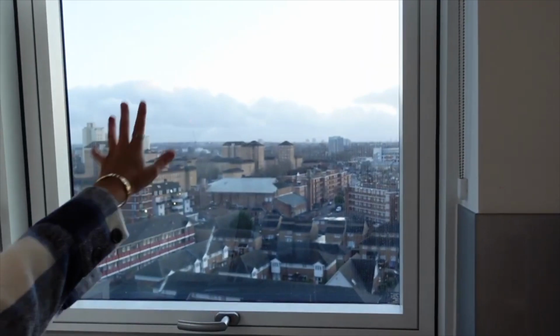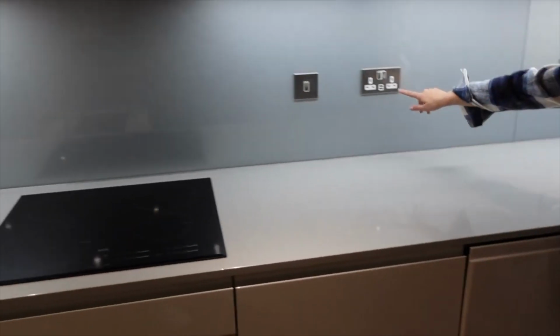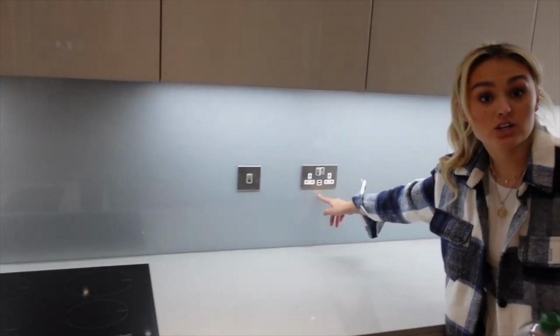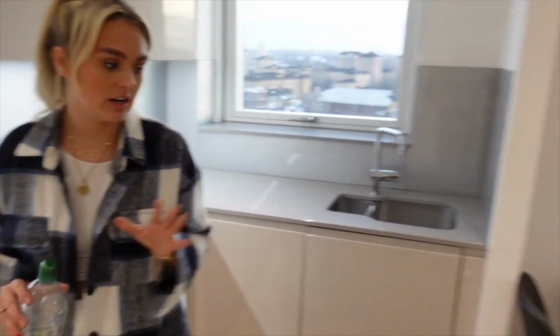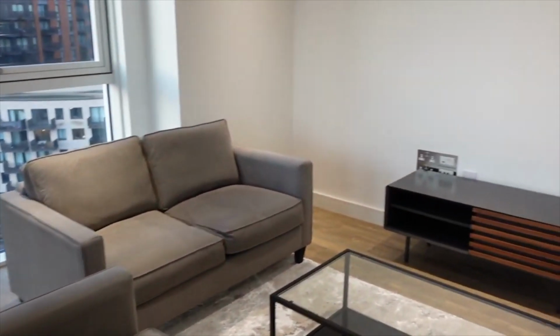And then you've got a window here with a window blind. You've got so much countertop space. There's even a USB one there, so I can charge my phone whilst I cook. There we go. Dining table area. This came with the flat, and chairs. Really nice chairs.